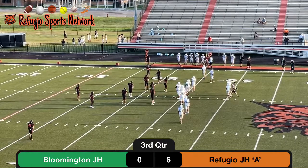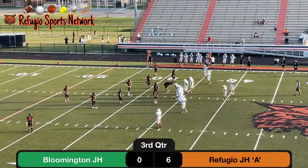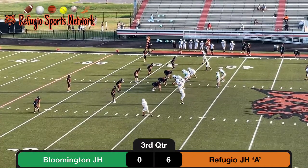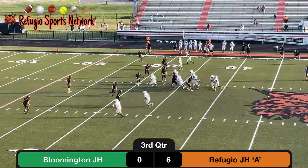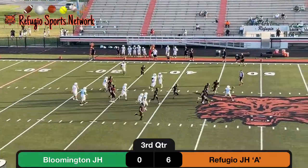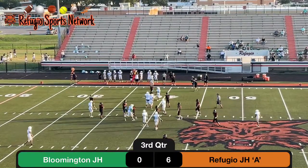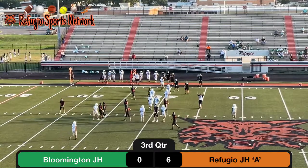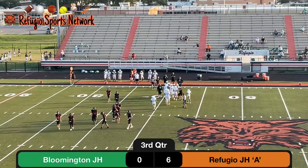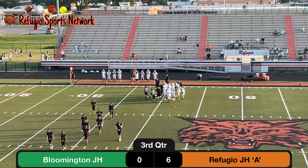Second down and 9 from the 34. Quarterback keeps it, fumbles it, picks it up. He gets away from one tackle. He's under a lot of pressure. That's a pass. That's illegal. He never made it back to the line of scrimmage. Got a flag down. We're going to have intentional grounding, it looks like.